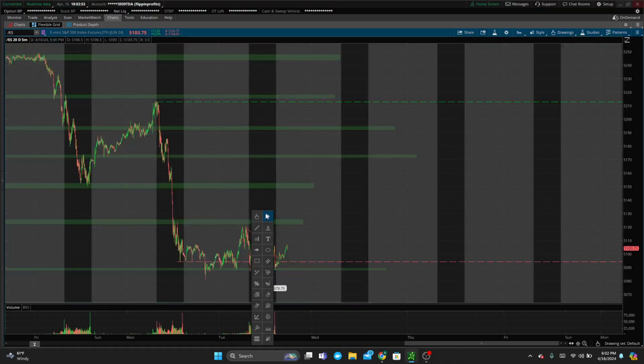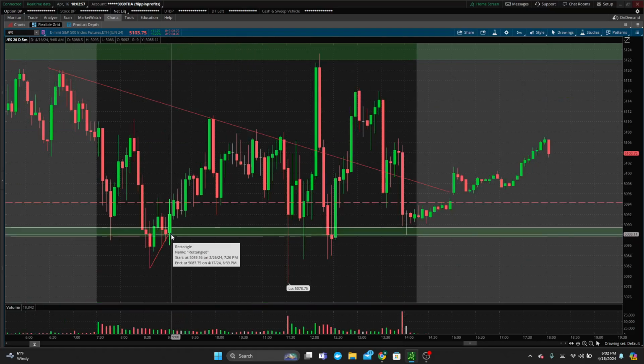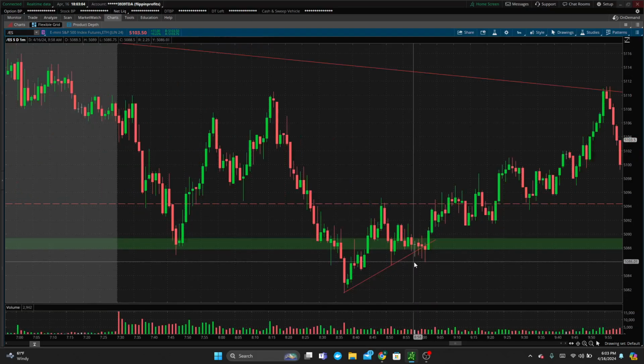If I back this up to the 5 minute, we opened below this trend line. It wasn't the greatest, right? It could have been much cleaner. I think maybe this was an instance of me getting a little bit too caught up on the 1 minute, but we had these lower wicks and we weren't getting a lot of follow through on this.